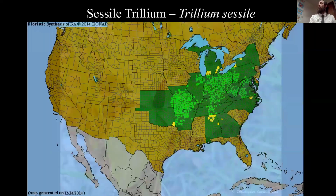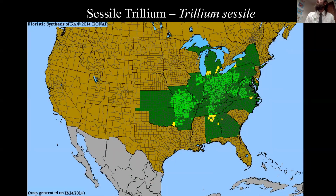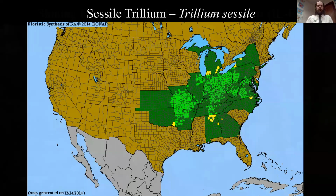Whereas if we look at the Sessile Trillium range, it's much more common. So the dark green state shading means it occurs in that state or has been observed in that state. And then we have it at the county level. So the green counties are counties where the plant has been observed, and where it's yellow, that's where it's rare. And if there was an orange one, that's where it used to be, and we know it's been extirpated. So that's the color coding for those.